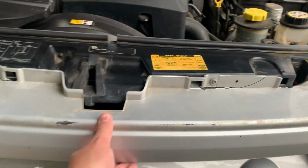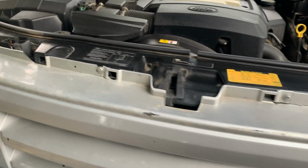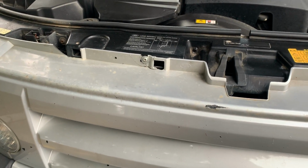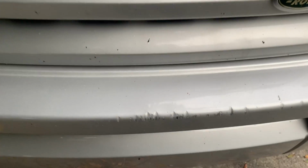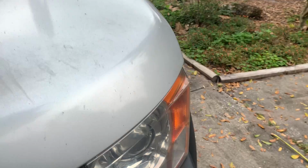This front grille is pretty busted. They're on eBay for $135 primed. Just haven't done that yet. A couple little chips on the front bumper as well. The headlights have been sanded and re-cleared, so they should never yellow.